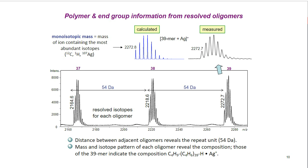It's important to compare both mass as well as isotope pattern, calculated versus measured, when we do this kind of structural determination. Usually when we report masses, those are monoisotopic masses, which are the masses of the oligomers containing the most abundant isotopes: carbon-12, hydrogen, silver-107, oxygen-16, nitrogen-14, etc.